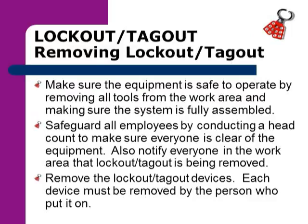When removing lockout tagout devices, make sure the equipment is safe to operate by removing all tools from the work area and making sure the system is fully assembled. Safeguard all employees by conducting a head count to make sure everyone is clear of the equipment. Also, notify everyone in the work area that lockout tagout is being removed. Remove the lockout tagout device. Each device must be removed by the person who applied it.